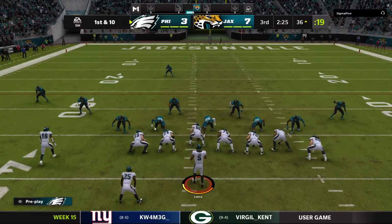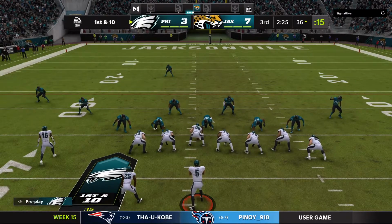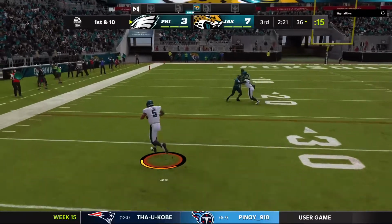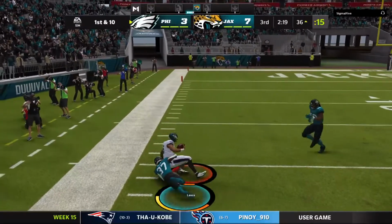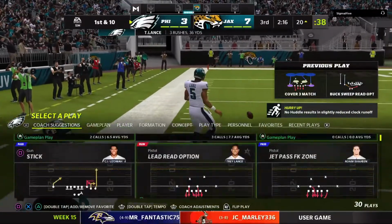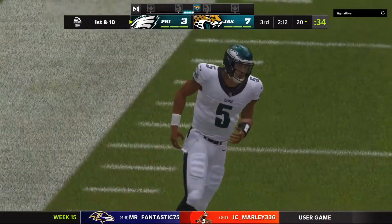So from the 36 now, 1st and 10. And they'll begin by running the option. And they'll get this one to about the 20-yard line. Well, he is certainly dangerous when he spots a lane, and he keeps it himself there and worked out well.